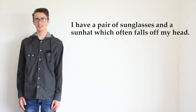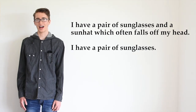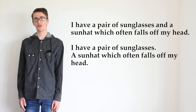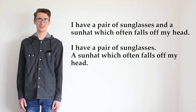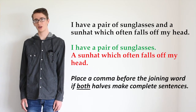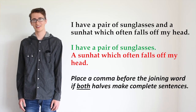No. I have a pair of sunglasses and a sun hat which often falls off my head. I have a pair of sunglasses, a sun hat which often falls off my head. Are both of those complete sentences? No. Place a comma before the joining word if both halves make complete sentences. Should there be a comma?